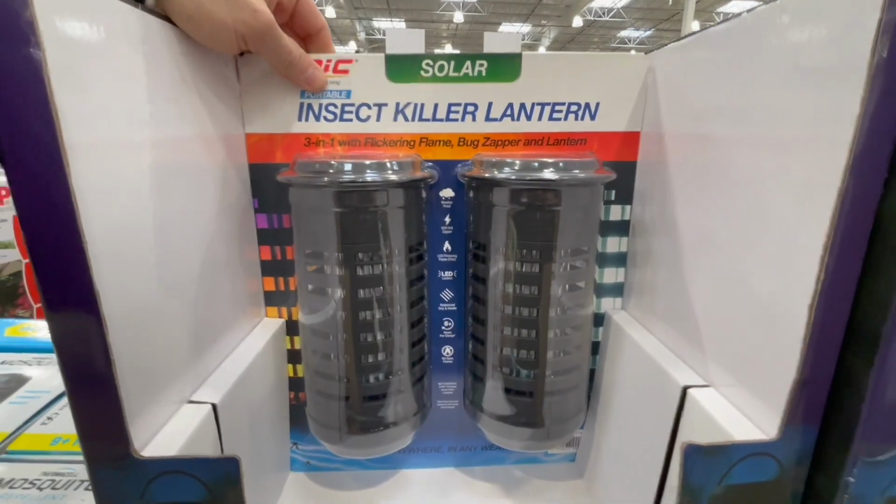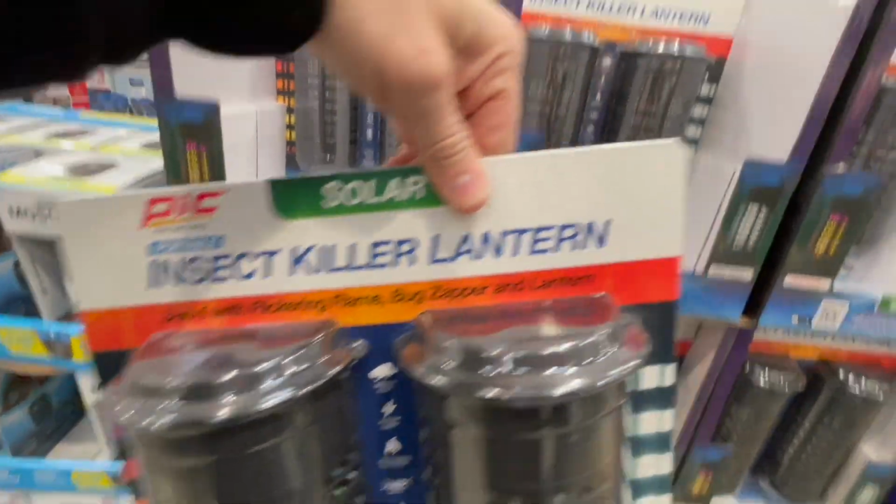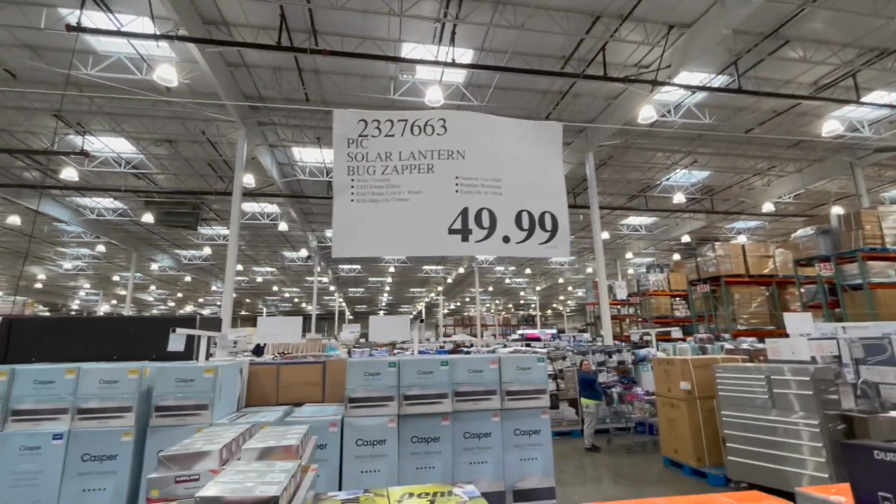Here we have some solar insect lanterns. These are newer. I've never used these, but the idea is pretty cool. And it looks like these will also last up to 12 hours.